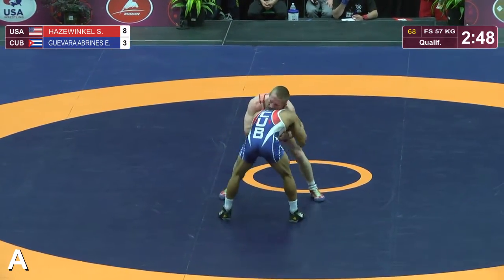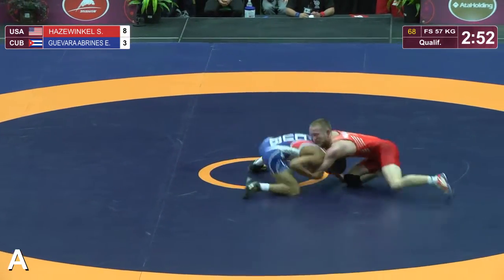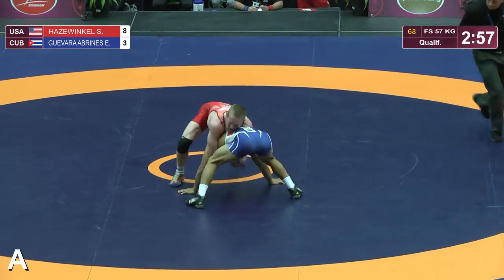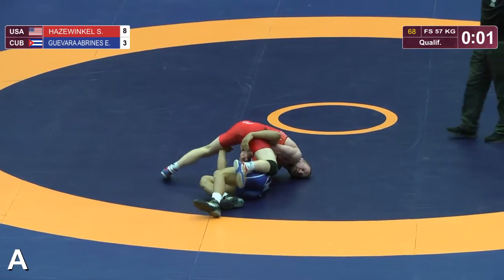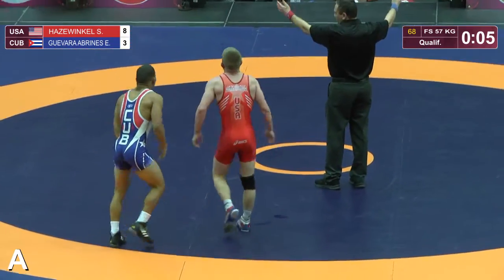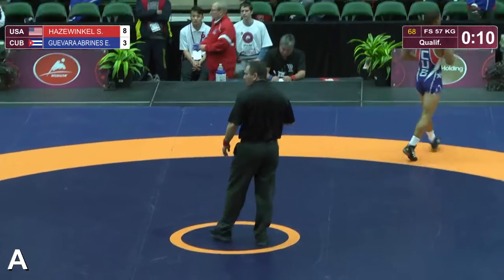He's kind of, I don't know if his hands are locked. And Abrines tries to duck, peek himself out. Let's see, there's short time on the clock here. And no score, says the referee. White paddles on both sides. So we're going to go into the second period, 8-3 in favor of Sammy the Hayes.